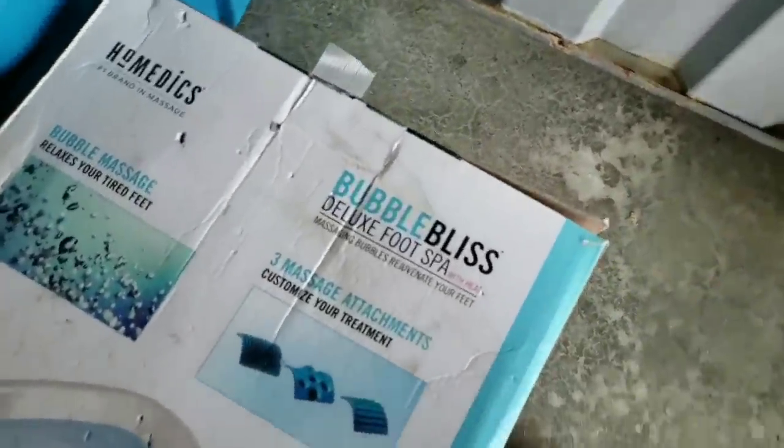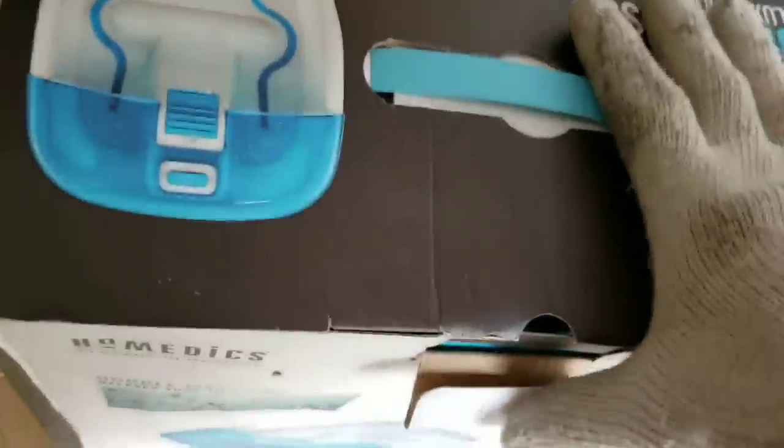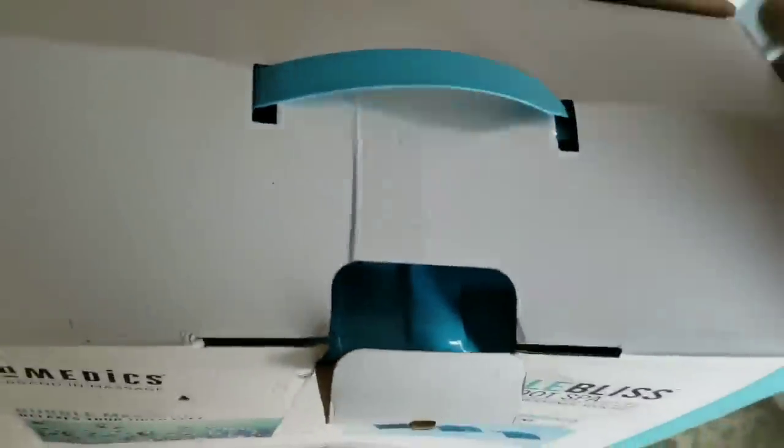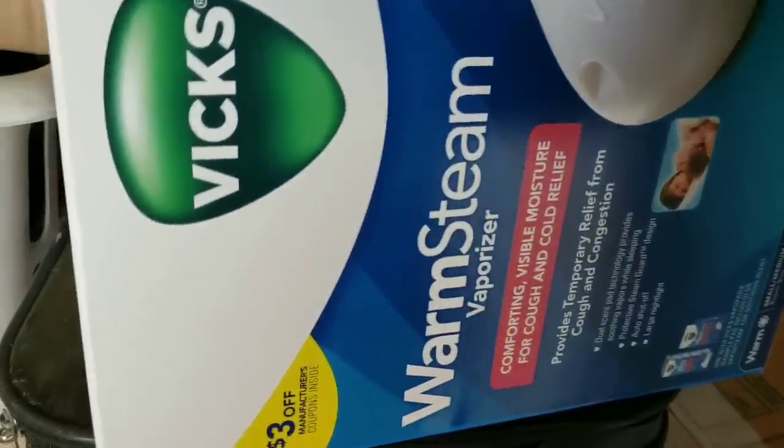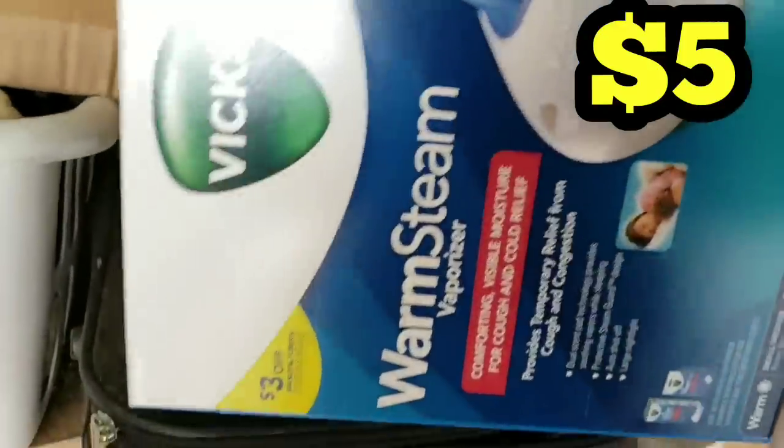What do we have here? We got Bubble Bliss. We've got a foot spa. All right, let's see. You guys think it's actually in there? I do, because absolutely it's in there, and it's brand new. It's still sealed. Everything in this unit has been brand new. Never used, brand new, still there. Okay, is this a vaporizer? Yeah, that's a warm steam vaporizer right there. These typically sell for about $5 at the warehouse. I'm gonna set that aside as well, and we'll just put that right there.